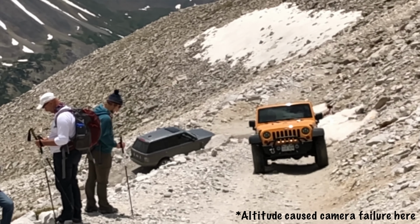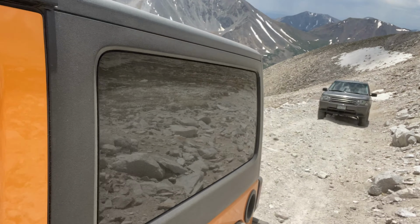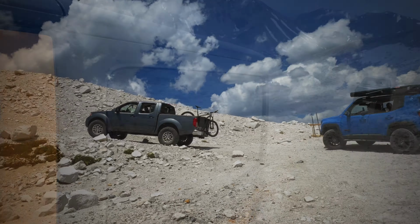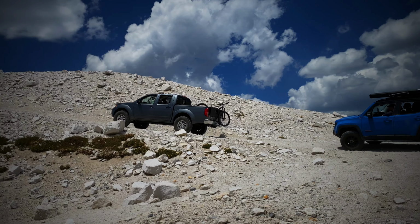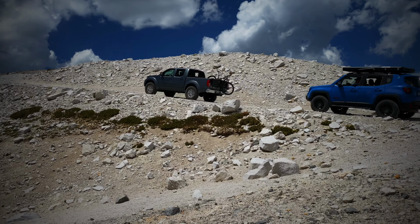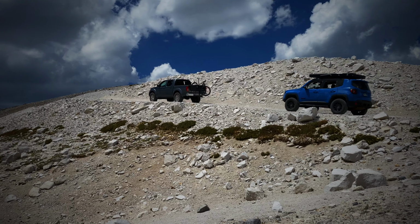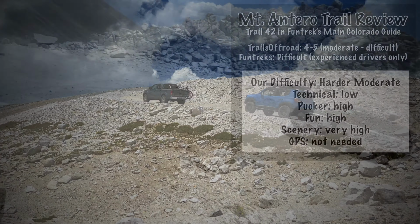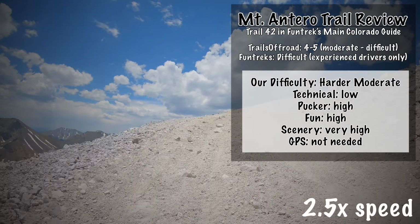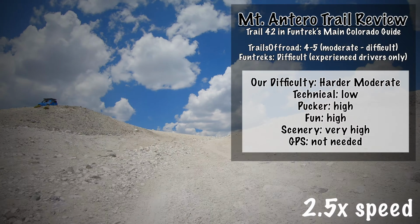Okay, we are getting to the end. You're going to see that all the vehicles made it to the top. So let's do a trail review. I like sticking with the expert opinions. Both Fun Treks and Trails Off-Road say it's difficult. Trails Off-Road did say it could be moderate to difficult. That's probably what I'm gonna say. Maybe give it a harder moderate. Technicality is low, pucker factor is high, fun factor is high, scenery is extremely high, and you don't need GPS as you can pick up a paper map down at the bottom.